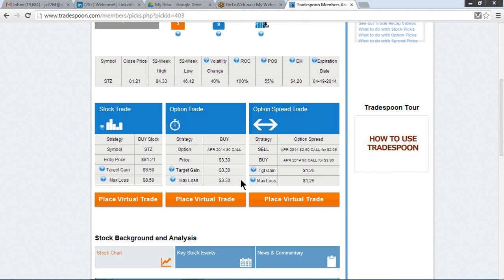We are willing to risk the $3.30 in this position, so please use prudent size management, meaning no more than 2.5 to tops 10% for you smaller account holders. But be very aware, you're going to put a lot at risk if you go to that 10% level, so be very prudent on your size management.